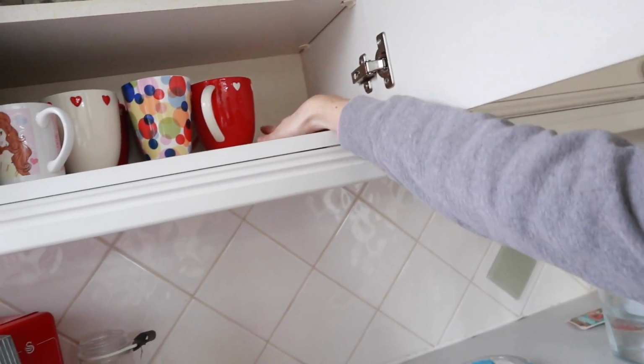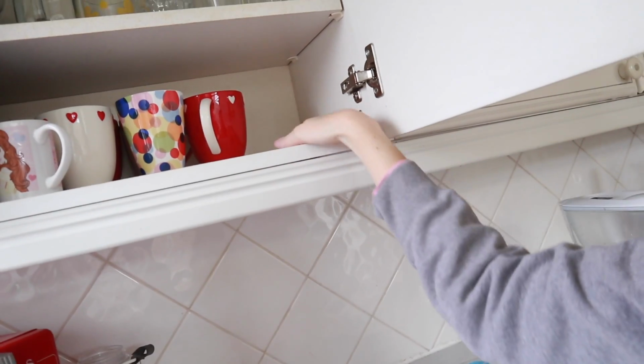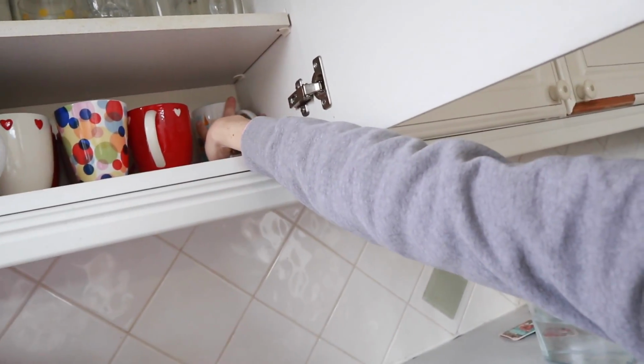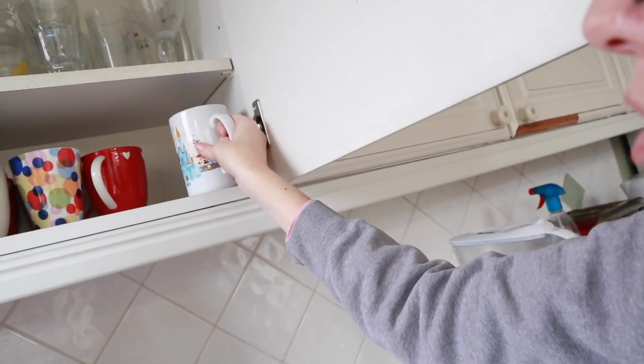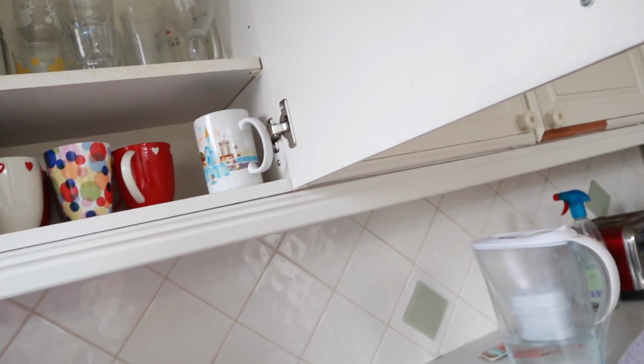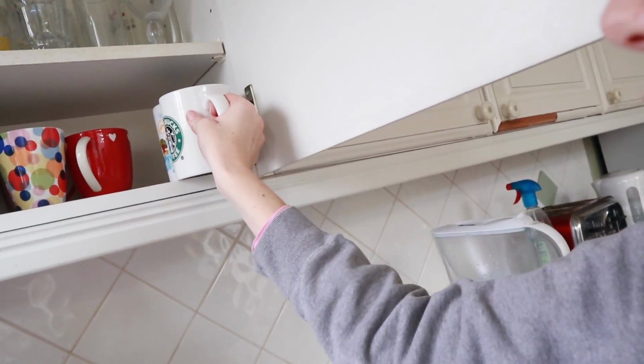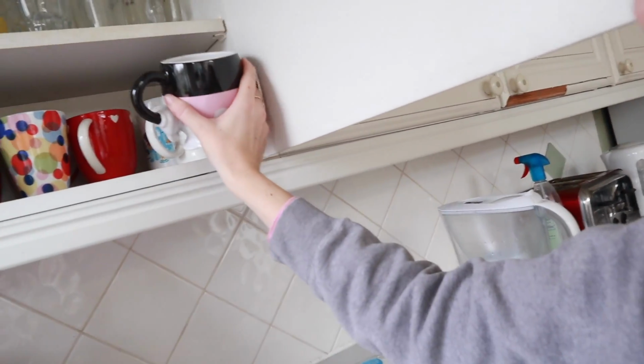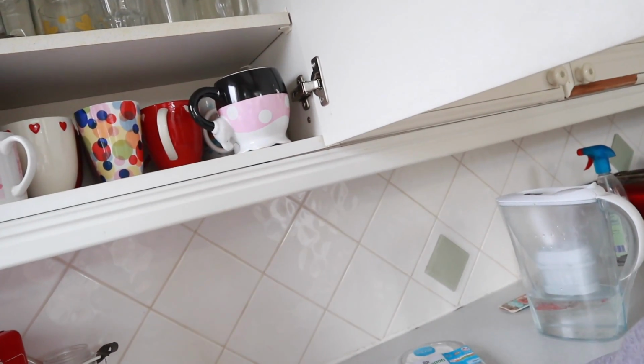Right, this is a handy little tip. Can you see how in here we've got all of this space running right to the back? Instead of having to reach in and then push the cup all the way back, put the cup to the edge like that, then get your next cup, move it along a little bit, then you get your next cup, and then move that one along a little bit.